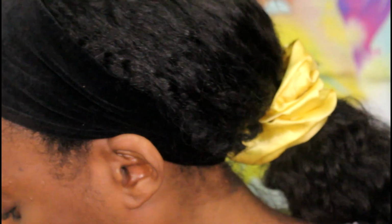To me, this side of my face looks a little more like golden neutral, if you will, and I like that type of tone better. So it's just a personal preference thing at the end of the day.